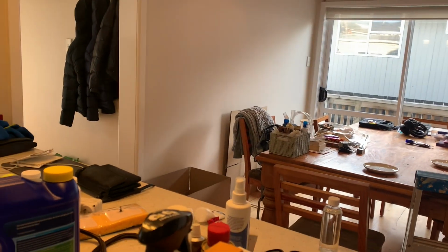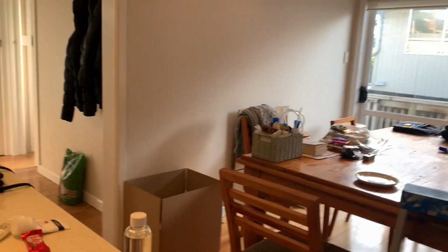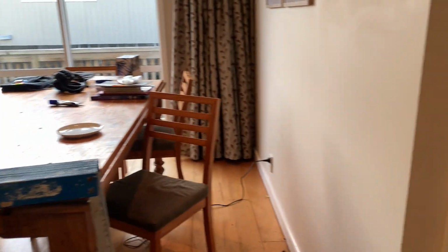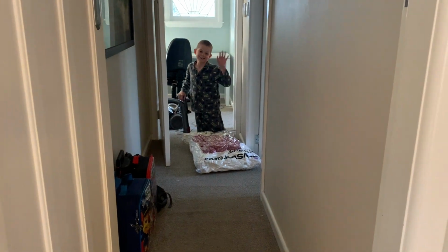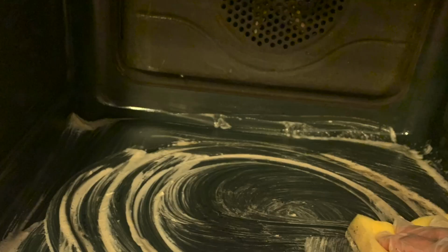So it's the final day of preparation, and we're starting to get there. There's still stuff around, but every drawer and cupboard I think now is completely empty. So we're just doing the final cleaning. I've got Xavier in here helping me vacuum up the last of the linen, and everything is starting to come together, so not much longer to go now.